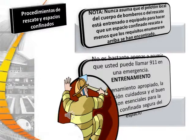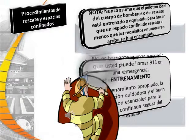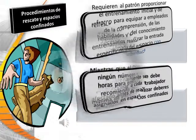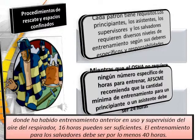Training. Proper training, careful preparation, and good judgment are all essential in safe confined space entry. The employer is required to provide initial and refresher training to equip employees with the understanding, skills, and knowledge necessary to perform the confined space work safely. Training should be provided to each affected worker before performing the assigned duties in confined spaces. The entrant must be certified by the employer.